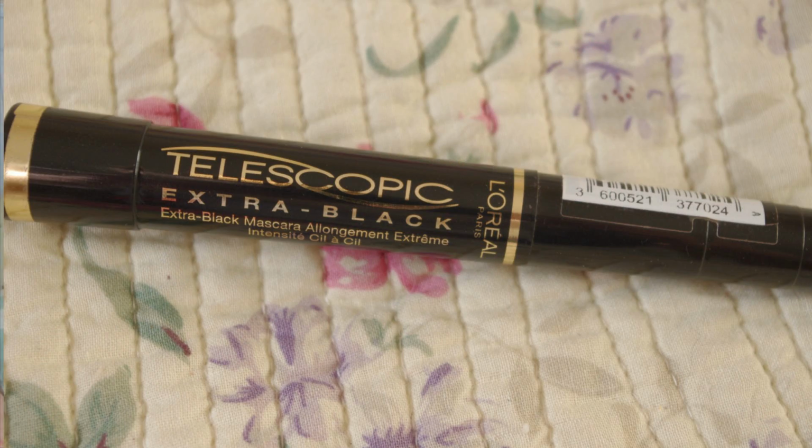I have repurchased this so many times throughout the year. I can't say enough good things about it. It will last for such a long time. It makes my lashes stay curled, which is such a good thing because not many mascaras do. And I've tried a lot of mascaras this year and each time I keep finding myself coming back to this.